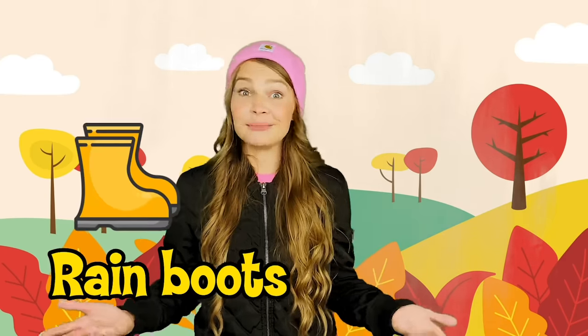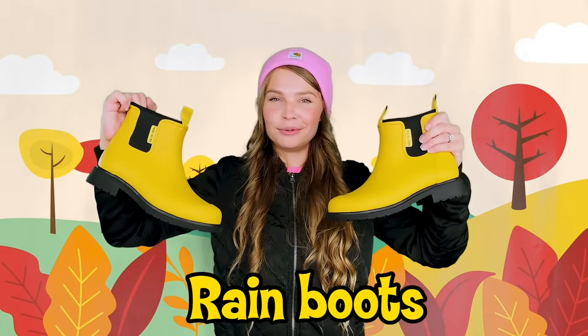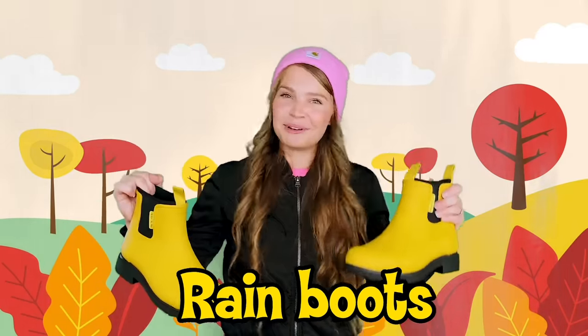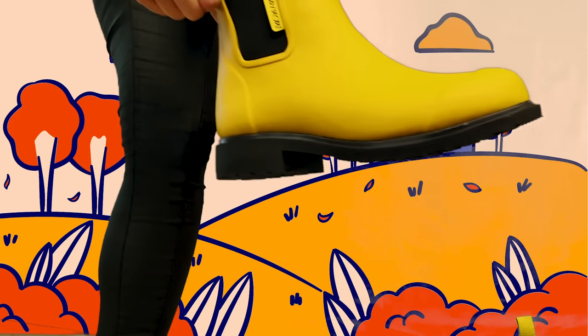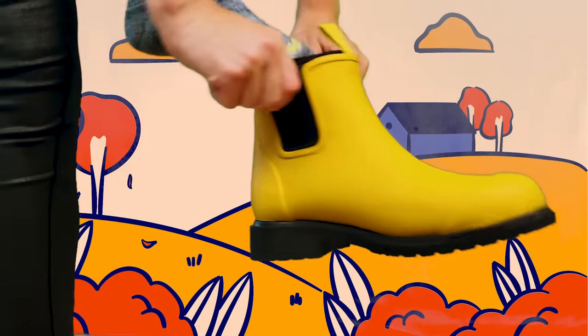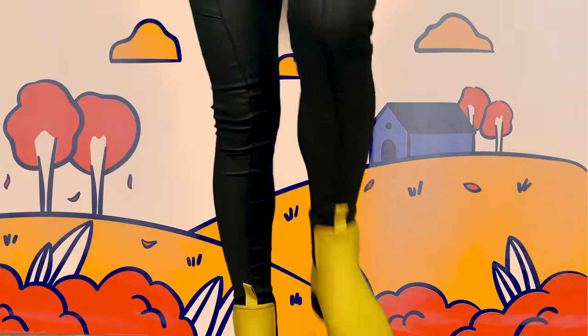As I mentioned, sometimes it rains, so it's also important to wear the right shoes, like rain boots. Here are my rain boots. One, two. Let's put them on. All right, now I'm ready to go play outside and run around with the leaves or jump around in puddles.